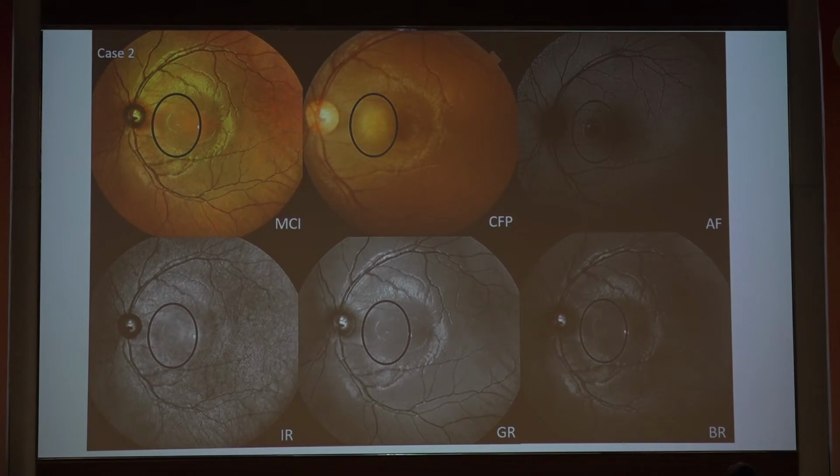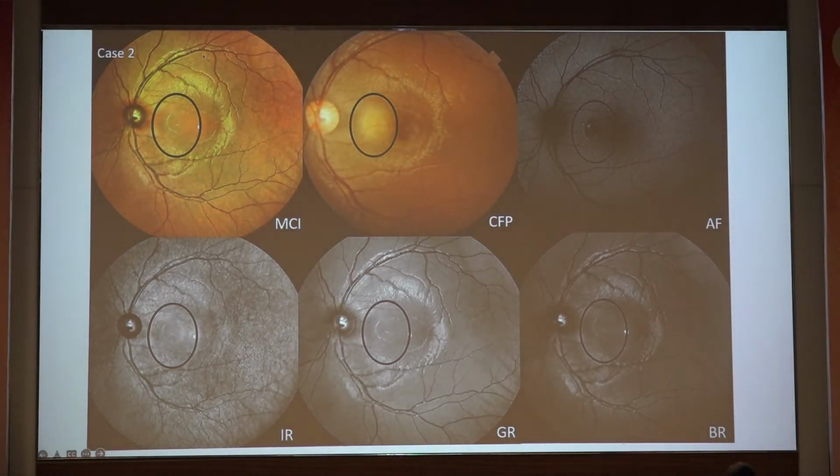So let's see this lesion. This is the MCI. We could not pick up this choroidal granuloma, to be very honest with you, with all our experience. If you see this circle here, we thought it was fine. There was nothing. But if you see the standard color picture, there is a granuloma sitting there, which you can't miss. And these are the individual color channels, infrared, green, and the blue reflectance, none of which actually showed that there could be a granuloma.